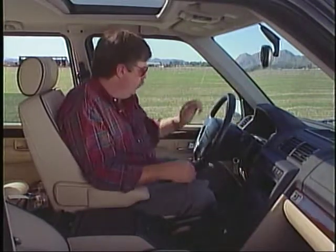The Range Rover had a very good blend of luxury and off-road capabilities, and it all came together in a very nice package, with what I think is one exception. And that's the warning buzzers. Sounds like a nuclear attack.